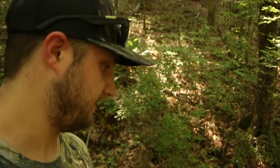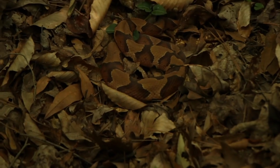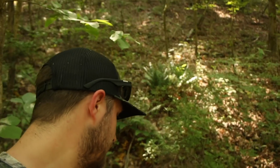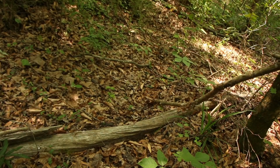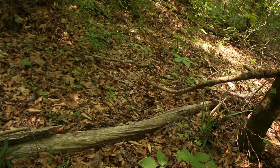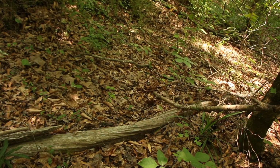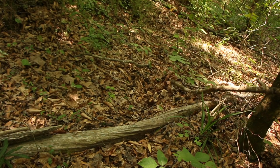I knew I wasn't getting out without seeing one. Sucker's camouflage. Old copperhead. Right where I need to walk. I'm gonna grab a stick and run him off. All right, come on. Get out of here.